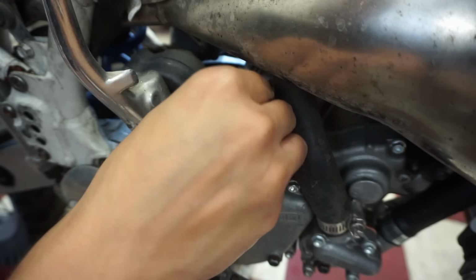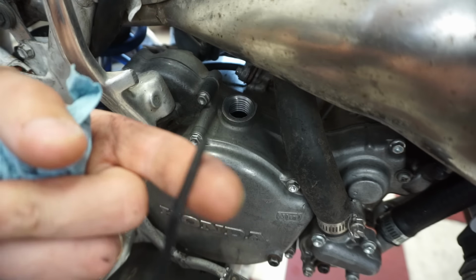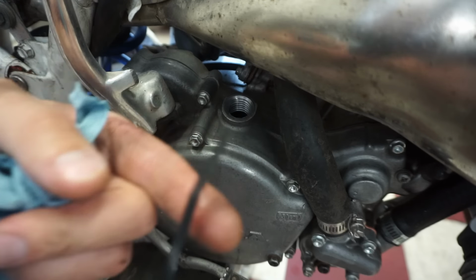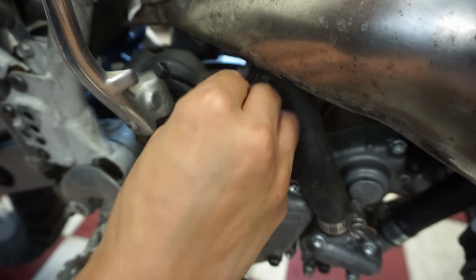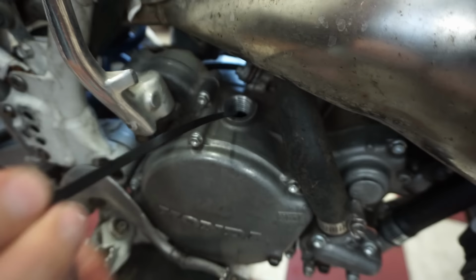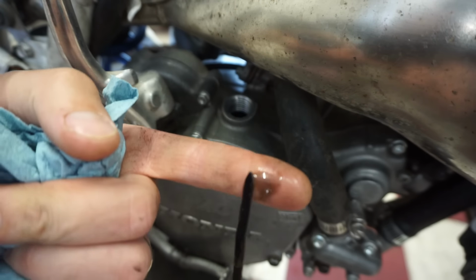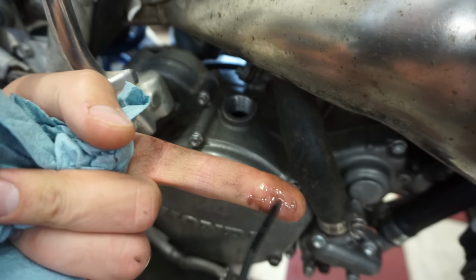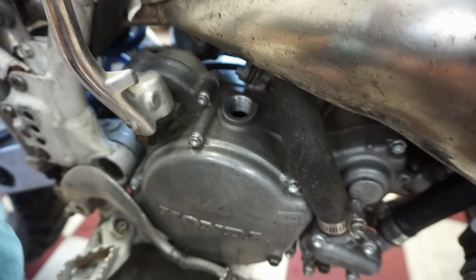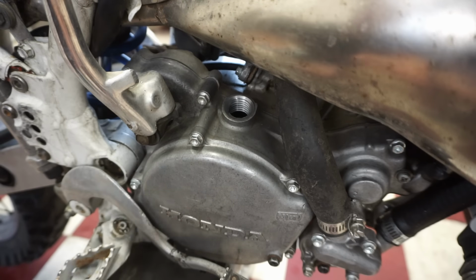There we go. Not a whole lot in there. There we go, let's see. Oh, there we go. Alright, doesn't look milky. We'll see when we drain it. But if it's not milky, we're off to a good start.